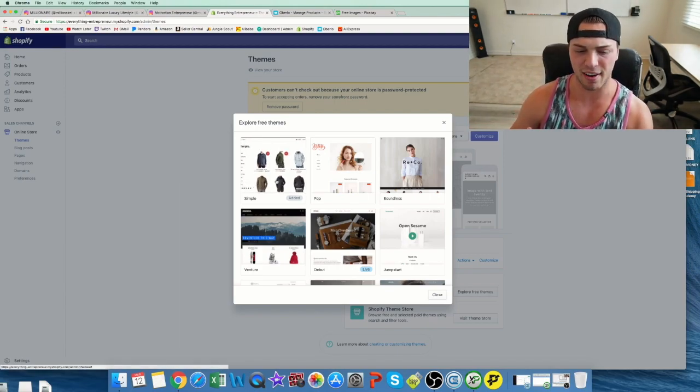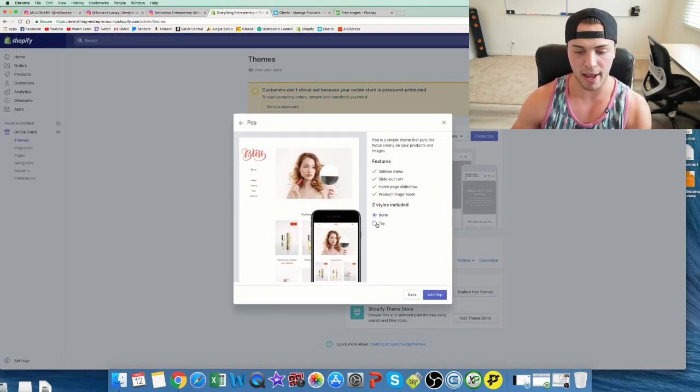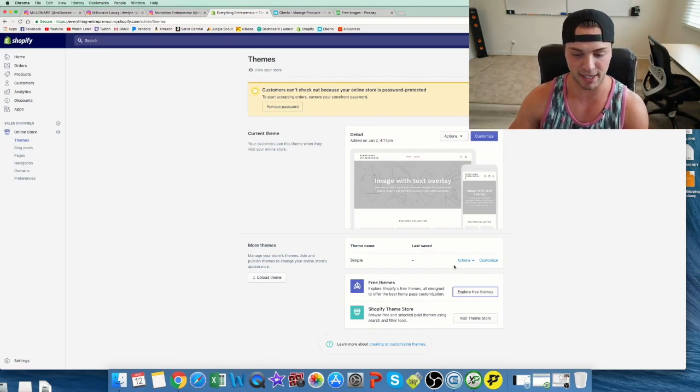I know you guys don't want to see that already, but there's a bunch of different versions of themes, and you can play around and see what they look like and customize it pretty much to anything you want. A lot of big stores actually are Shopify stores, and most of the time you can't even tell unless they just use the very, very basic themes like this. So I'm just going to leave mine on the simple theme.